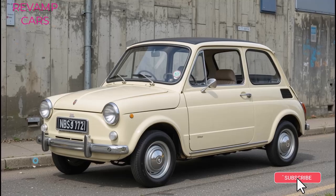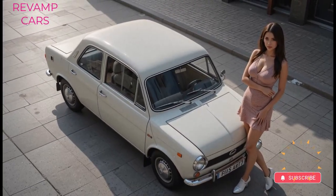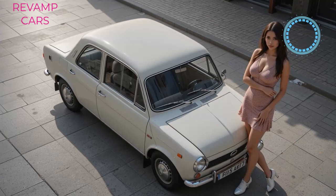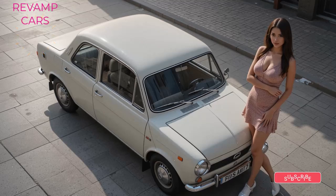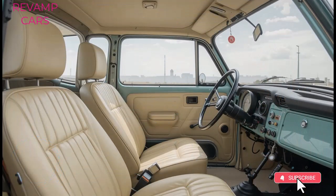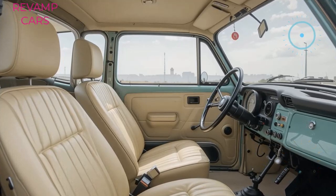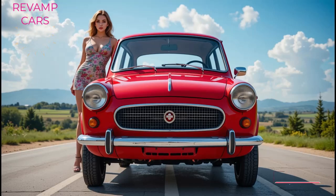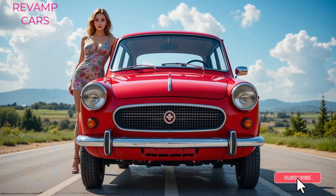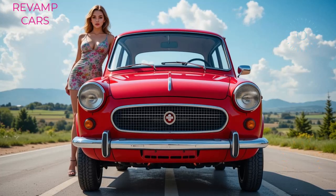The A112 didn't just stop at road use. It found fame in rallying. Drivers loved its nimble handling, lightweight frame, and surprising power output. By the mid-1970s, it had become a staple in European rally championships, proving that size doesn't matter when it comes to speed and agility. And now, the moment we've all been waiting for, the legacy of the A112 Abarth.